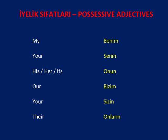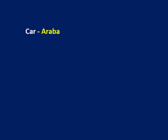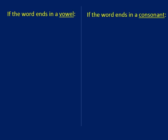So with this logic, if car is araba in Turkish, then my car would be benim araba. Unfortunately, things aren't that simple in Turkish. Okay, there's a little more to it. Now, in order to say my something, in Turkish you need to consider one thing. You need to check if the word ends in a vowel or in a consonant.